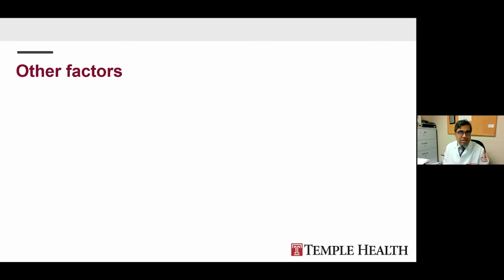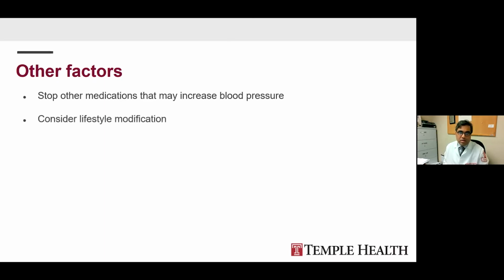And there can be other factors that are very difficult to assess in a clinical setting. Perhaps there are other medications that are increasing blood pressure that one doesn't know about. So it's really important to take a good inventory and assessment of what medications patients are on, prescribed and non-prescribed. And of course, it's always important to consider lifestyle modification, whether it be weight loss, appropriate handling of salt balance in certain patients, other dietary factors. So it's really important to keep that in mind for problems with difficulty in controlling blood pressure. And of course, like I mentioned before, addressing the factors that are leading to patient-level non-adherence.